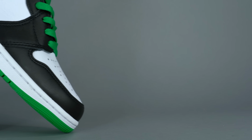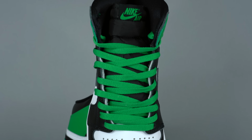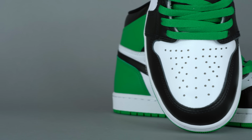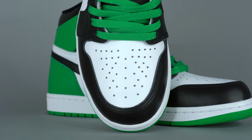So starting off in the toe of the sneaker, like with the Air Jordan 1 black toes, you have this black mud guard that wraps all the way around the outside edge of the toe. This mud guard comes in smooth black leather. It's nothing exceptional, but it's also not bad, just kind of your standard Air Jordan 1 leather. And then moving up from the mud guard, in the center of the toe, you've got this white perforated leather that, again, looks really nice, is similar to the black toes, and is also nothing exceptional, just kind of your standard Air Jordan 1 leather.